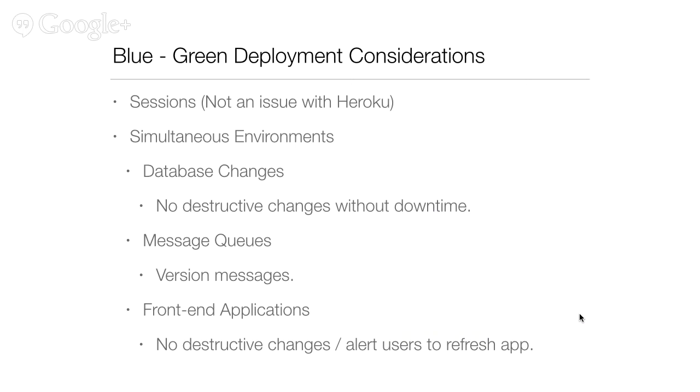But when you're developing code, you need to think about the effects of what just happened. So you have sessions out there, and this is something, fortunately, you don't really have to deal with on Heroku, because Heroku doesn't store sessions on the dynos themselves. You're storing sessions in some kind of external data store. But if you were doing something like Tomcat, which is Java, and had your sessions stored on your servers, you just change the servers on your users.